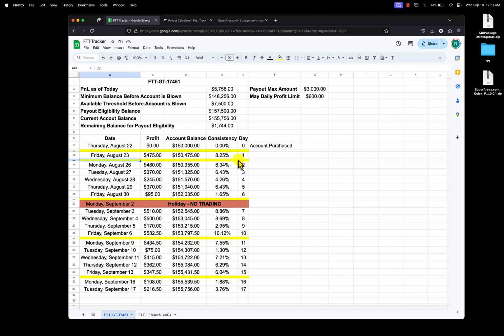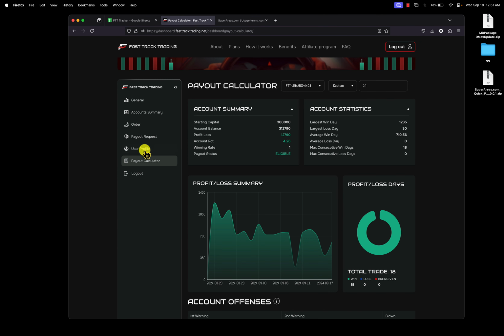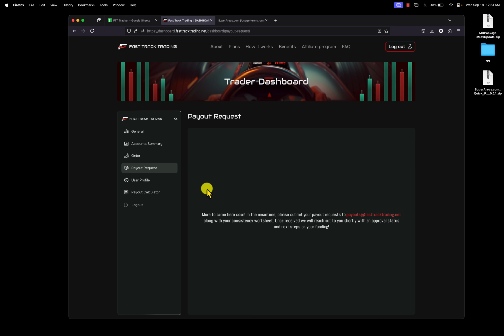When you are ready for a payout, if you click on request payout, it's slightly different than Apex. With Apex you can do everything from the website. However, on fast track trading, they said you have to send your payout request to payout at fasttracktrading.net with your consistency worksheet. That is the important part, that you have to make sure that you attach a consistency worksheet, and it says once they receive it, they'll reach out with your approval steps and next steps on your funding. So how to do that?